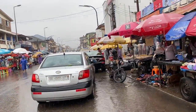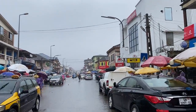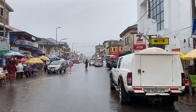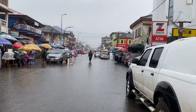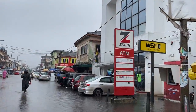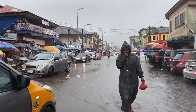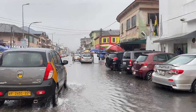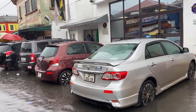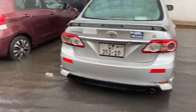And also around Zenith Bank. Zenith Bank area, Takoradi, around the Market Circle. Zenith Bank area, Takoradi Market Circle. Zenith Bank in Takoradi, Casino.